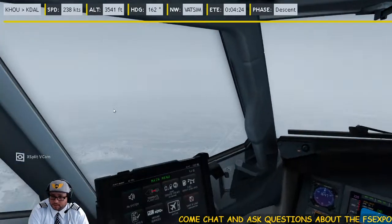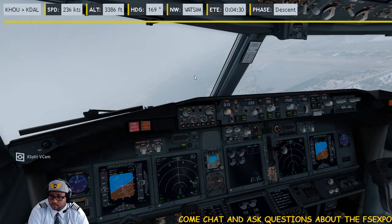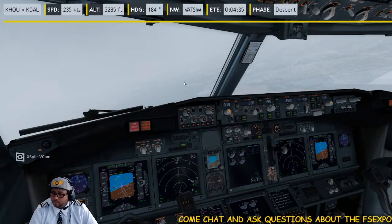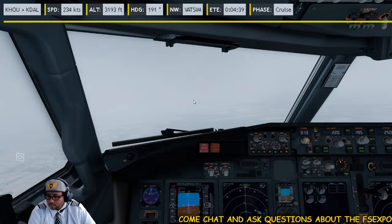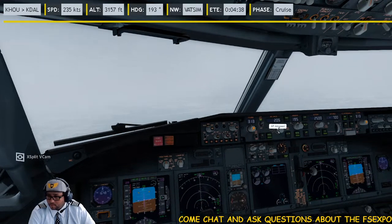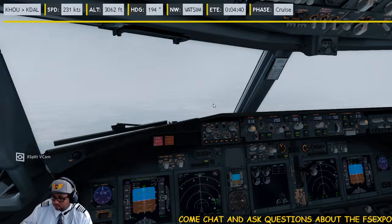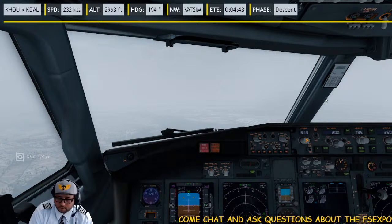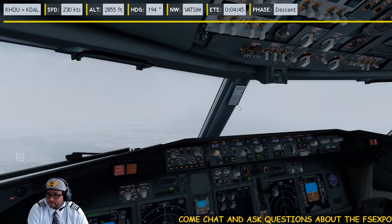So like the agent said, there were visual approaches. You can't see anything in the clouds right now. Thousand to go. We're going to drop our speed even more here. We're going to arm our spoilers. Turn on the fog lights. Yep, definitely need some fog lights on. All of our landing lights are on though.